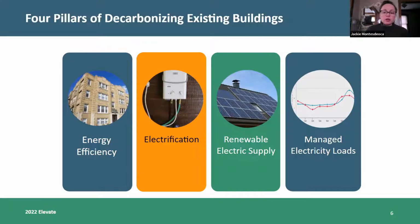We want to keep in mind equity, so electrification doesn't always mean energy efficiency or energy savings. It's important to put people at the center of this and understand how we implement and design and be mindful of energy burden. This could also apply to equity in the workforce, as well as how we're distributing funding and incentives to cover implementation.